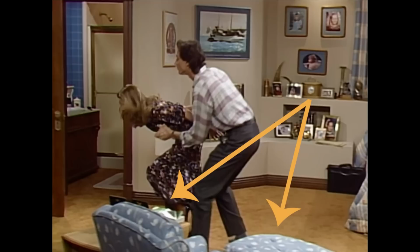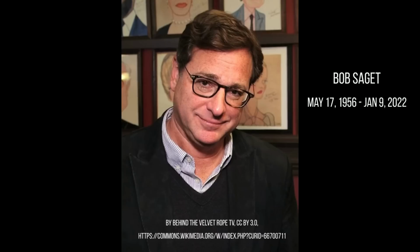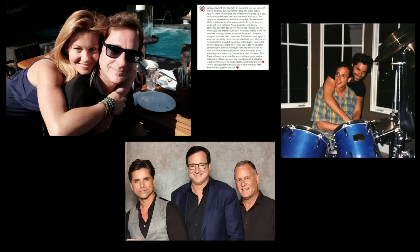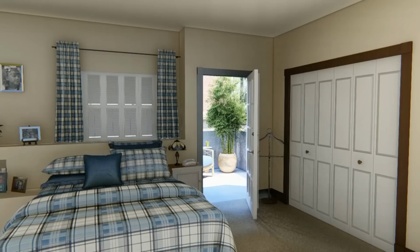We were shown a bit of what would have been on the fourth wall here in this image from the show. Sadly, Bob Saget, who played Danny Tanner, passed away unexpectedly in January of this year. His fellow cast members had so many wonderful things to say about him. In fact, they all told one story after another of the kind things he had done for them. He will be missed. We'll tour the bedroom now with the balcony door open, then it's on to the full hallway tour and views of what the exterior would have looked like if it actually matched the interior.